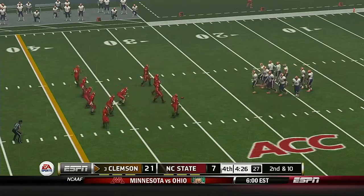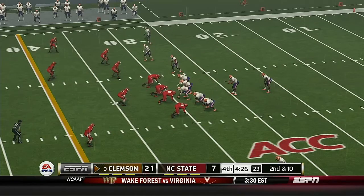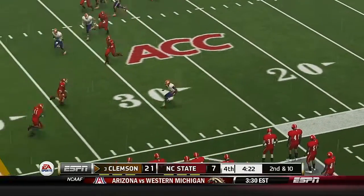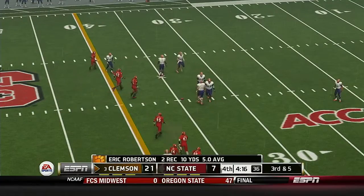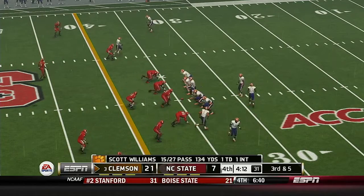From their own 29-yard line, 2nd down. Zips it to the back. Tackle made at the 35. Now I think he's got a good rhythm going right now with his wide receivers. He hit him for a nice gain. Focus, defense, focus.